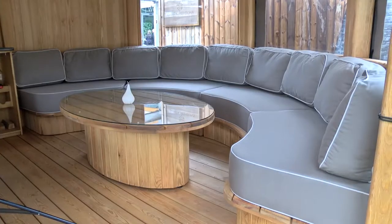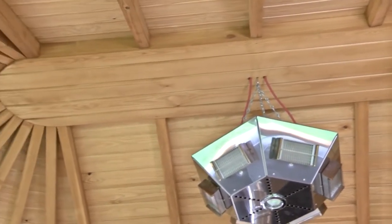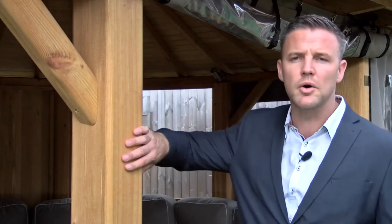All of our gazebo models come in two ranges, the professional and the premium. One of the things that makes a luxury crown gazebo different is that as standard we use a thicker post, thicker handrail. It gives a much more solid structure that will stand the test of time and be able to deal with all of the elements that nature can throw at it.